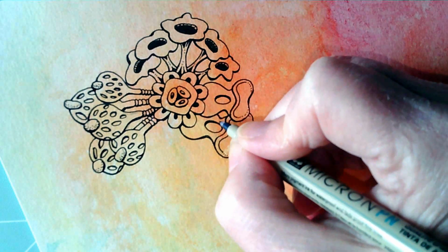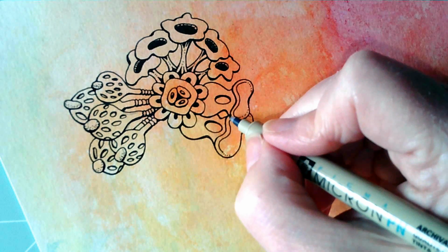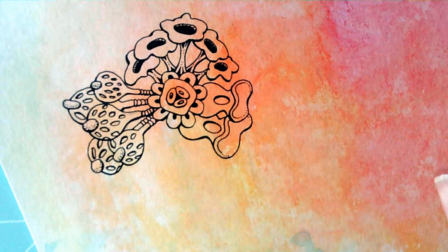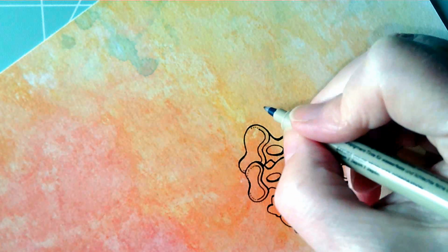This one is pointing towards the top of the page, this line. So don't need to thicken that one. And I'm not going to thicken the inner lines that give some structure to that shape. So one more there. Let's have a look.